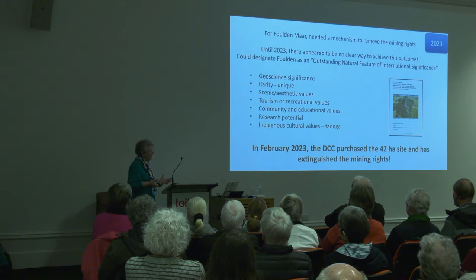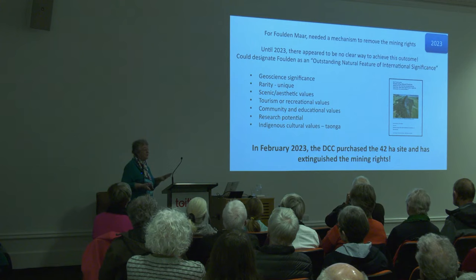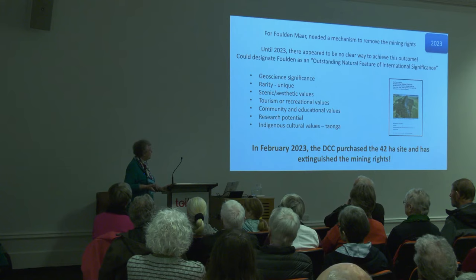In June 2019, the Australian company went into receivership and then into liquidation. And the door was locked, the gate was locked. Nobody's been allowed to go there since then.